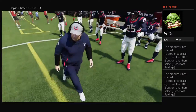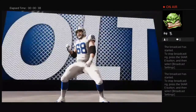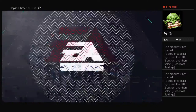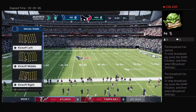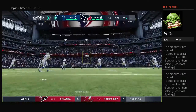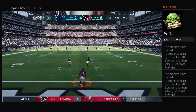Today, from NRG Stadium in Houston, Texas. It's Week 7 of the NFL on EA Sports. Got a wonderful fall afternoon in the state of Texas. The roof is open, and we've got football from NRG Stadium in Houston.